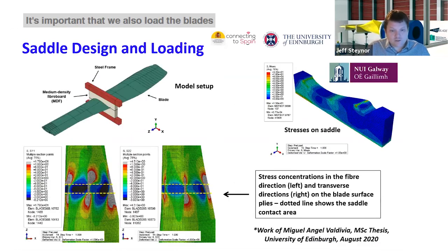It's important that we also load the blades safely and that we don't cause any premature failure. So the work of Miguel has assisted us with the design of saddles, and everyone who would come with the blade, there would be a bespoke design set up in order to make sure that the loads entering the blade are not causing damage. If you can imagine, a tidal blade is loaded by water pressure acting over the top and bottom surfaces. When we tested in the lab, we're pushing at a point, so the pressures are much higher.